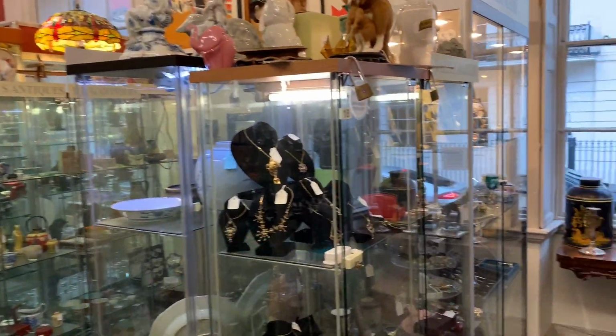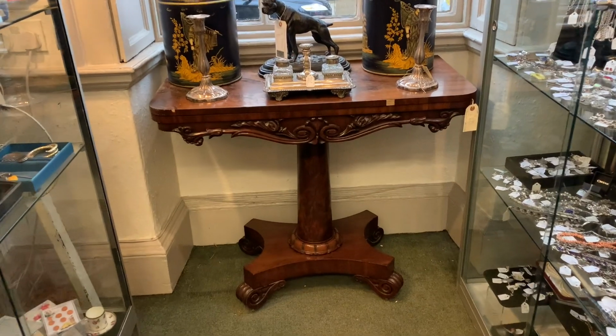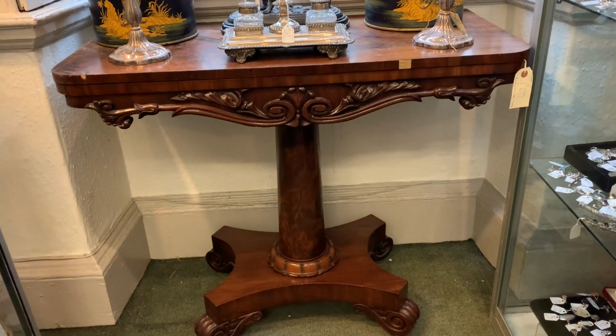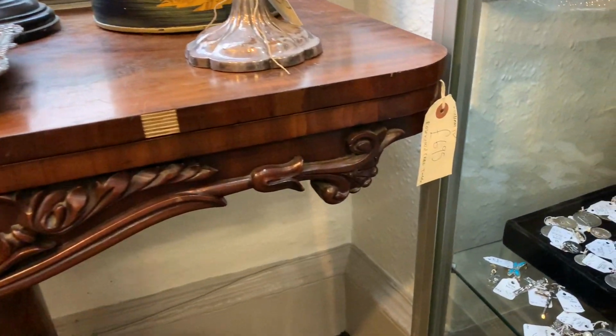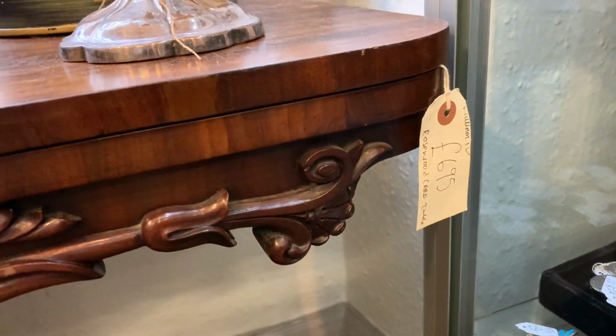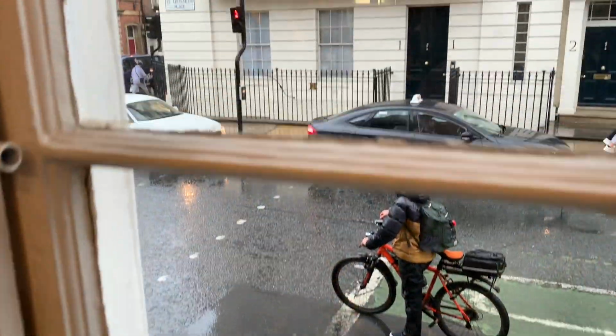And I love furniture. Look at this. It's William IV, 1835. It's mahogany. It's a tea table. It's drop dead gorgeous. It would cost you £5,000 to make, and it is £700. Whoever said antiques were expensive? Let's have a look out the window. What's York looking like? A bit wet and a bit miserable.